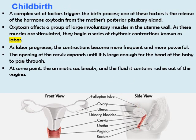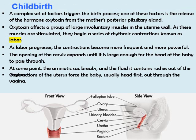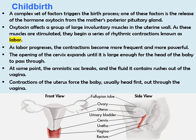At some point, the amniotic sac breaks and the fluid it contains rushes out of the vagina. Contractions of the uterus force the baby, usually head first, a condition called cephalic position, when the head is first or head down, and this forces the baby out of the vagina.